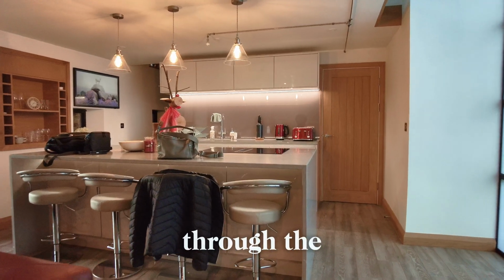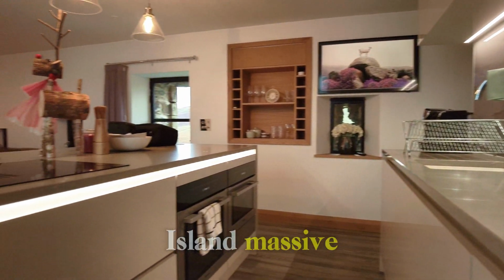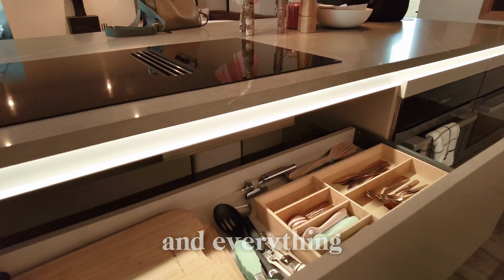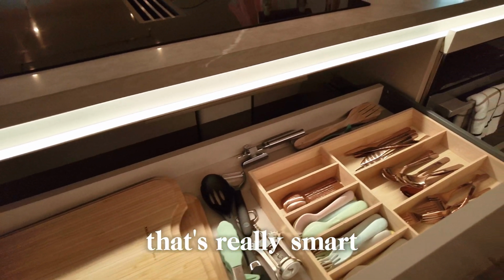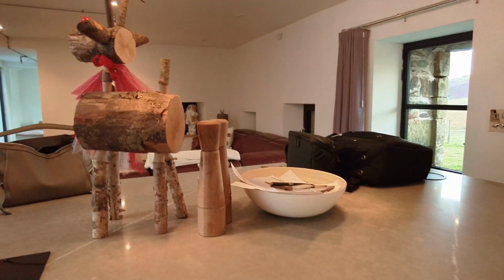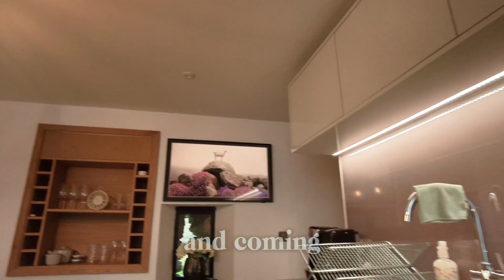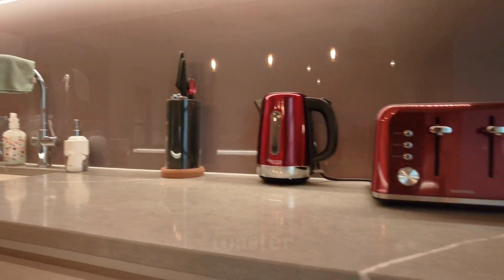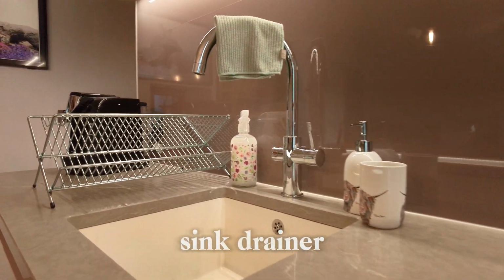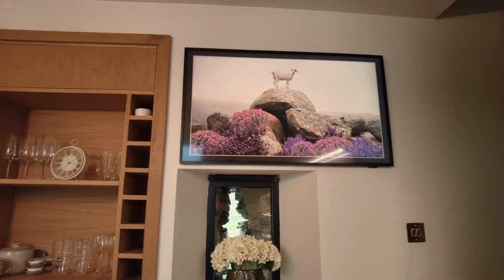If we come back through the kitchen area, very modern, with an island, massive drawers. Look at these, all crockery and everything inside. That's really smart, that, isn't it? Ovens built in. Christmas decoration out. Rudolph. Lighting's very nice and modern. Coming across here on this side, we've got the toaster, kettle, knife holder, sink, drainer, like granite tops as well, and then we've got a nice picture on the wall and some shelving.